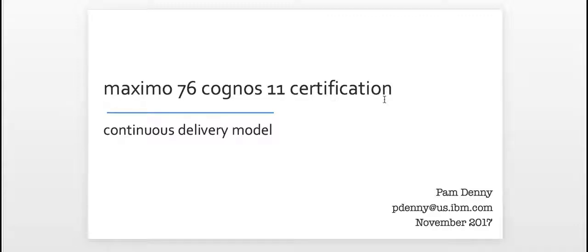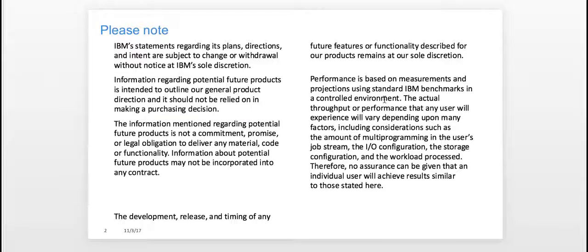I'm a Senior Analytics Architect with the IBM Maximo development team, and I'm so excited for our discussion this morning on the Maximo 7.6 Cognos 11 certification and the introduction of this certification using Maximo's continuous delivery model. I'll start with an overview of a few different slides describing this new certification, and then we'll move right into a demonstration.